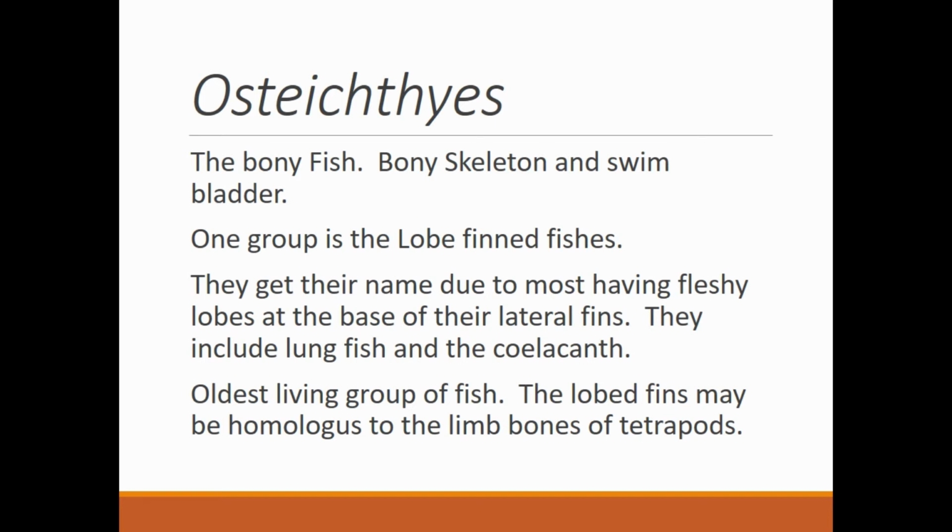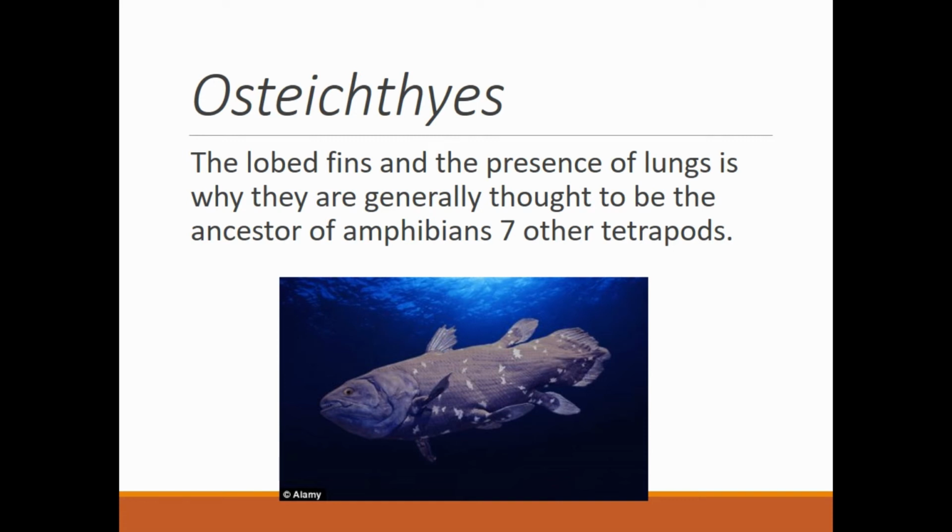This is the oldest living group of fish. The lobed fins may be homologous to the limb bones of tetrapods, or they're going to develop into legs, which is what I just mentioned. So here's a picture of a coelacanth, very prehistoric. There are fossils of this fish. So this fish has been around long enough that it has ancestors that are fossils. And if you know anything about geology, it takes a long time for an organism to become a fossil. So they've been around a long time.